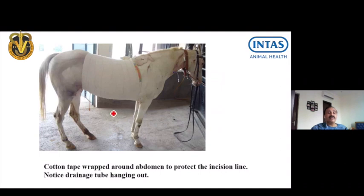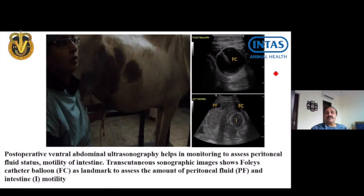One thing is, even if the animal tries to mutilate, the incision site is safe. And second thing is, it doesn't allow edema formation at the surgical site. So ultrasonography can be done postoperatively. This is the Foley's catheter balloon. So this can act as a guide.